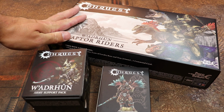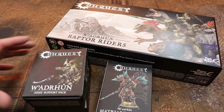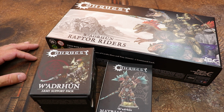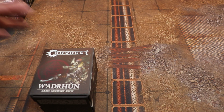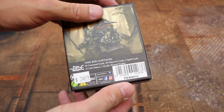So yeah, I got the Raptor Riders, I got the Matriarch Queen here, which is a really cool looking model, and then the Army Support Pack as well, because I think that's super handy. So let's look at the Army Support Pack first, then we'll go into the Matriarch Queen, and then the Raptor Riders. So you got the box art there, nice solid cardstock box.